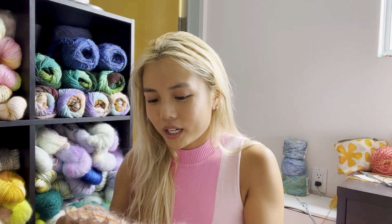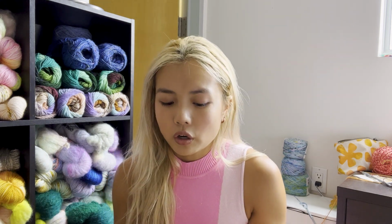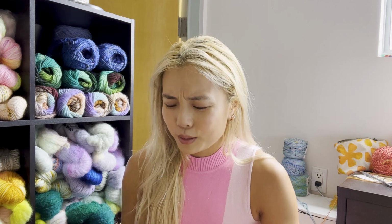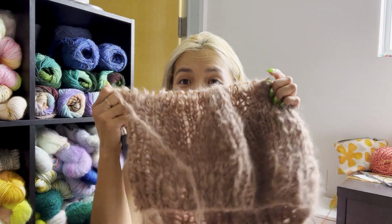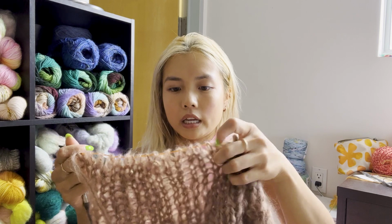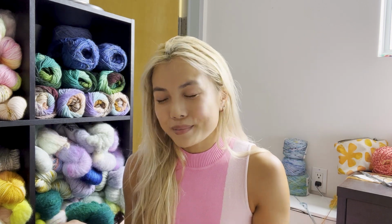I was like, it's too expensive, I don't know what to do with it, so I just hoarded it. But now I'm finally using it because I saw some people using it as a substitute for super bulky yarn, and I thought that seemed strange. It's 50 grams per 60 or 50 meters, while the super bulky yarn I usually work with is like 200 grams per 80 meters. But it's turning out really fun. I really like how airy and light it is.